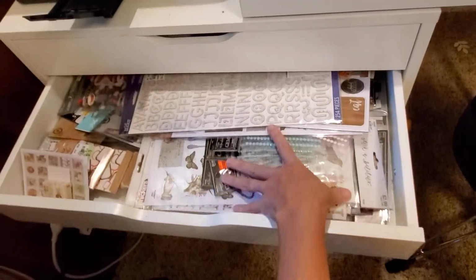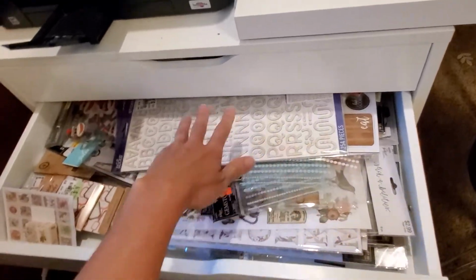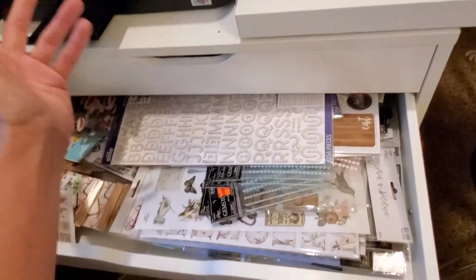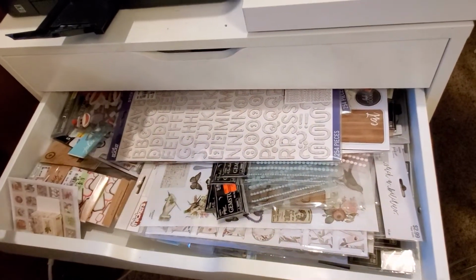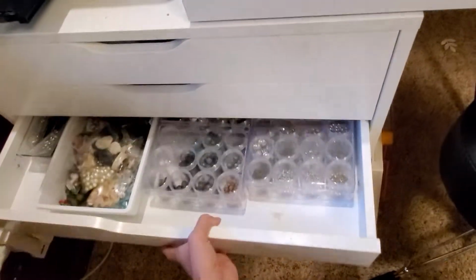This drawer is stickers. Why it is so full, I don't know. Because I always look at stickers and I'm like, yes, I need those. And I never use them. So who else is with me on the sticker thing? Can't stay away, but I never use them.